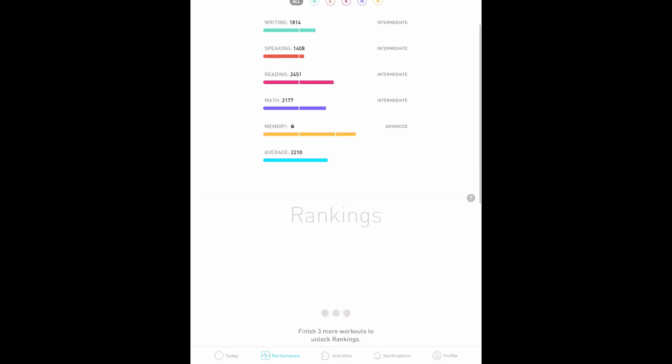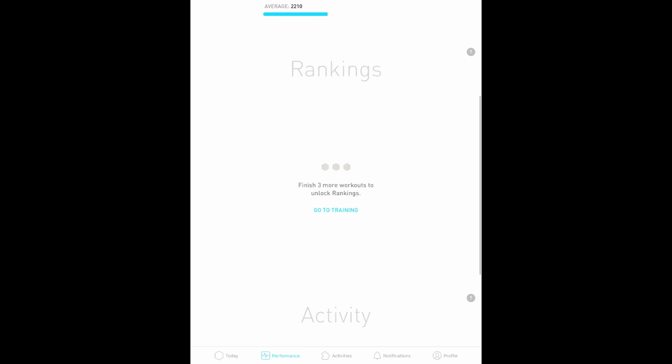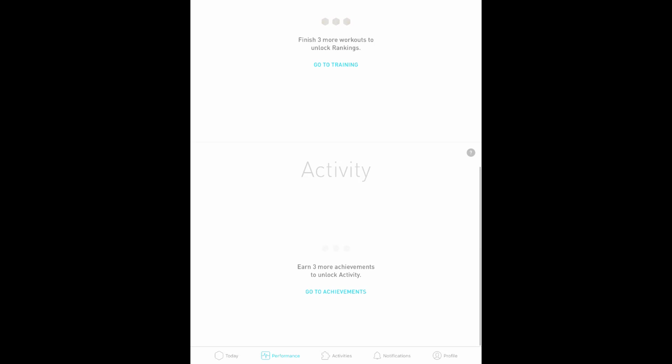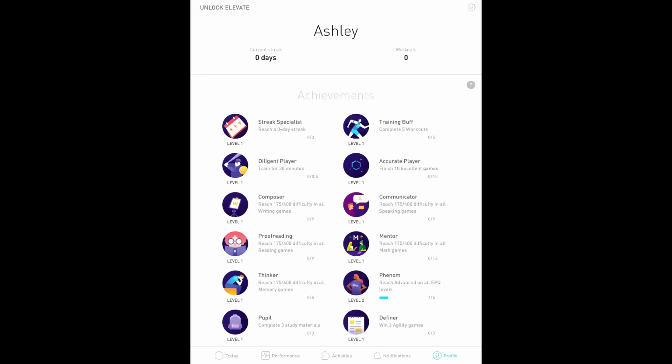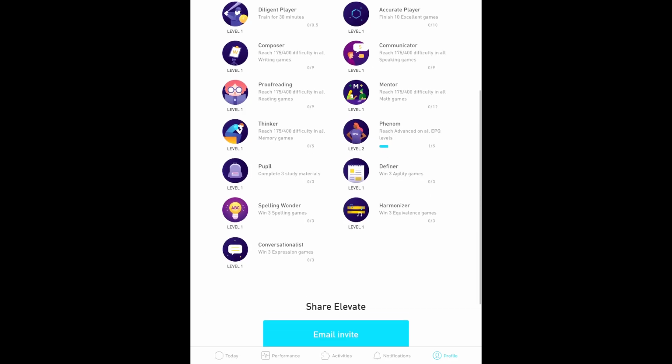Going back to performance, though, there's rankings here. You can see here that finish 3 more workouts to unlock rankings, and then they'll show you where you rank. Your activities here as well, and it'll show you that with like a line graph. Then we go over to activities. Same thing with activities, so you study, you can unlock. And then notifications, if you have notifications for training, you can do that. And then your profile is here. You can do achievements as you go, and you will unlock achievements. As you can see, I've already reached advanced on all of my EPQ levels. So you can keep going through that and unlock different things as well.